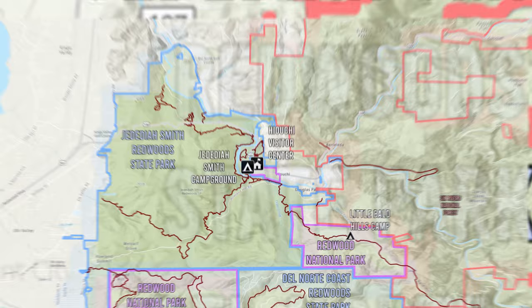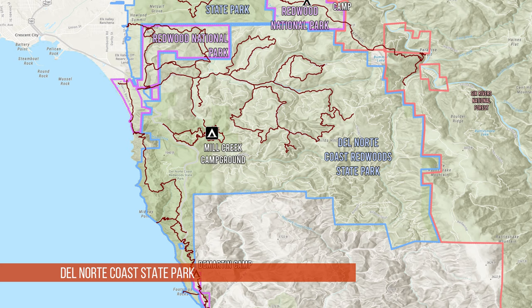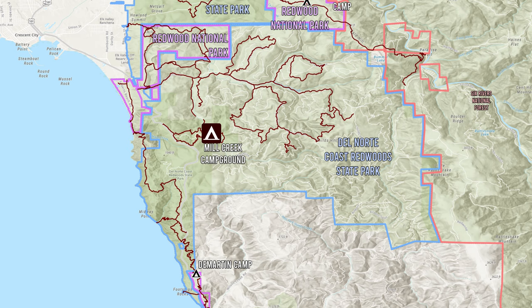Now let's head south a bit and check out Del Norte Coast State Park. It features a lot of second growth redwood forests after logging companies sold the land to the park. There is one developed campground called Mill Creek Campground. There's also a section that goes along the coast for beach access and tide pooling.